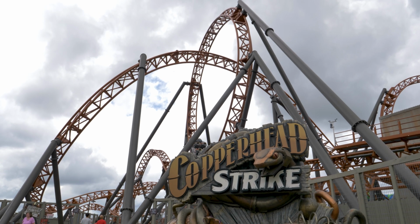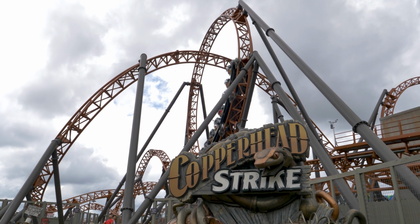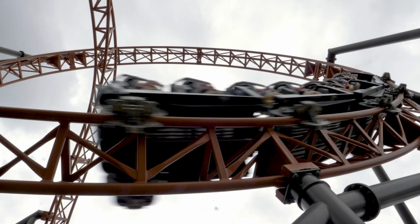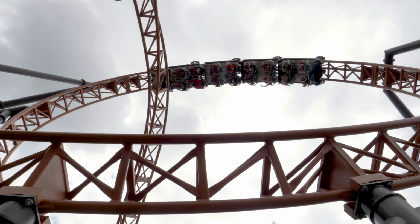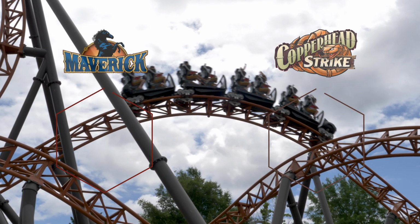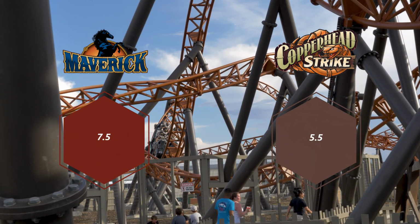Copperhead Strike starts off in an event building that has some decent, put-together theming. The story may be weak, but it's still well done. The trains on Copperhead Strike look pretty cool, not to say that Maverick's trains look bad, just not as much theming like Copperhead Strike. I feel each coaster has its advantage and disadvantage in this category, so I think we'll end it with a draw.